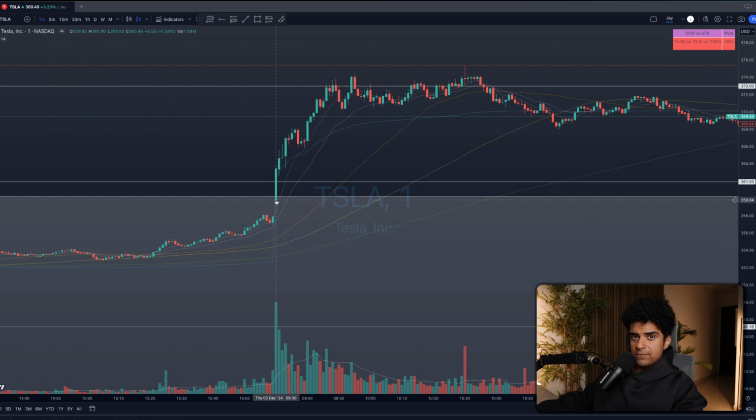20 seconds. That is within the first 20 seconds of the market open. And why did I enter right at the market open? Because a lot of members in the Discord group were asking how did you enter at the market open? I entered 100 contracts, which was a big size.